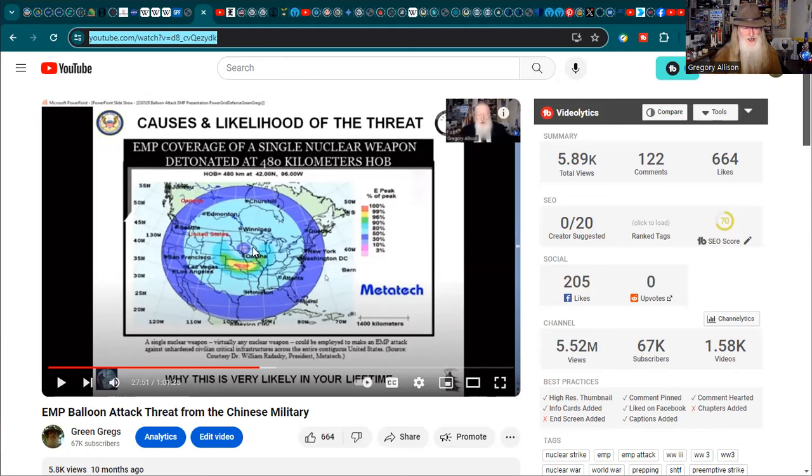So you can see these various circles. That is the point of detonation for this particular scenario, somewhere in the middle of Minnesota, South Dakota, Iowa, and Nebraska, kind of a four-state area. This one was shown to be detonated over there. And you can see that this 30 to 50% field strength, which exceeds the hardening spec for an EMP super weapon, covers more than all the United States. And if it's just a regular EMP weapon that's not an EMP super weapon, that's still very significant. You might possibly have a chance if it's not an EMP super weapon.